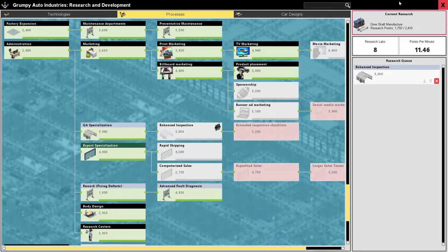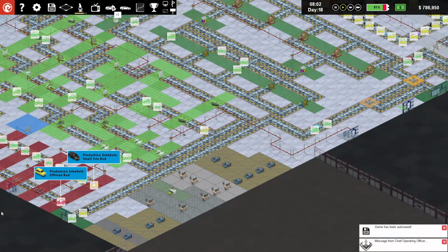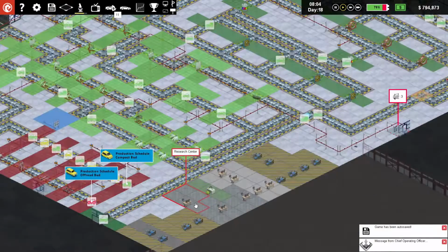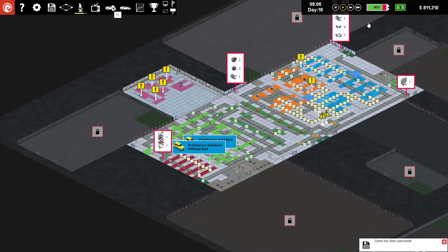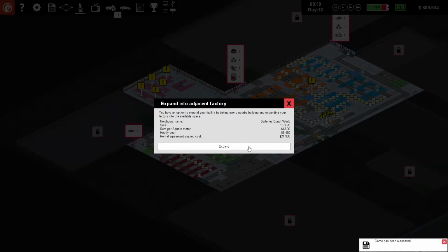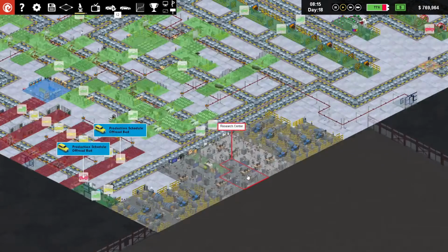And upgrade that, okay. All right, so we're upgrading the inspection station, and then we need to probably move these out of the way. Okay, so what do we got? We got $800,000. So I think we need to just go ahead and do this. The rental agreement signing cost us $24,000. It's $5,460 now, and there you go, we've got it.